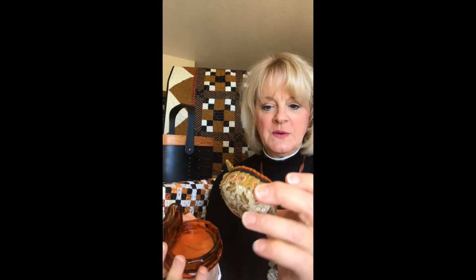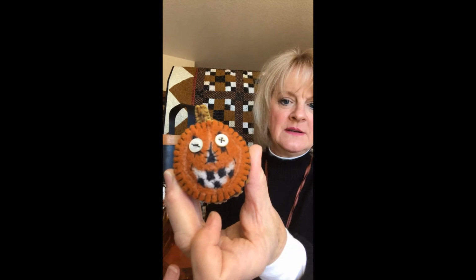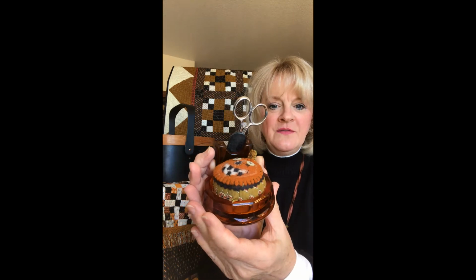Now, you can wash it up and get them all cleaned up. And then you just need to make a pincushion that fits. This one happens to be something adorable that my sister made, punch needle. And that pops right in there. And then your scissors go in the back. So, fun stuff. A way of repurposing an item that maybe isn't used for its original purpose as much anymore.